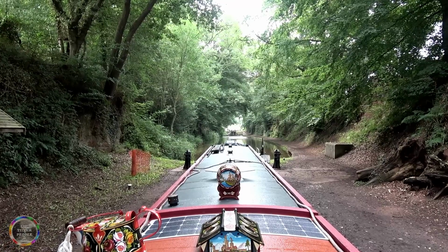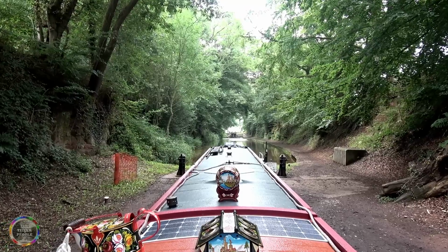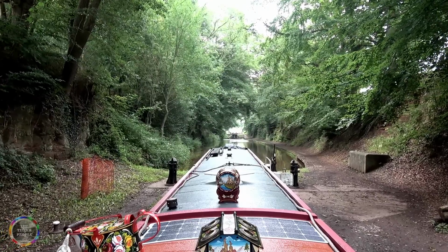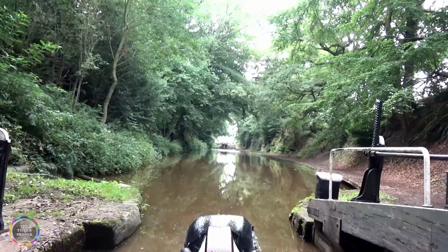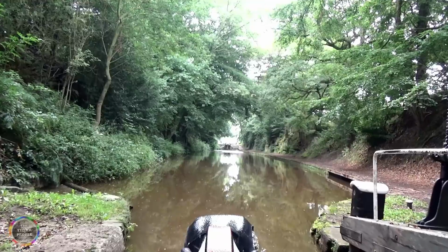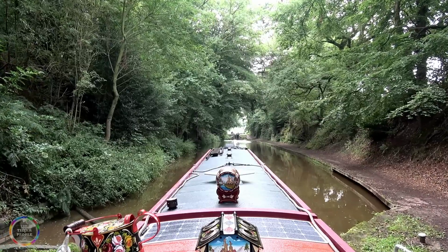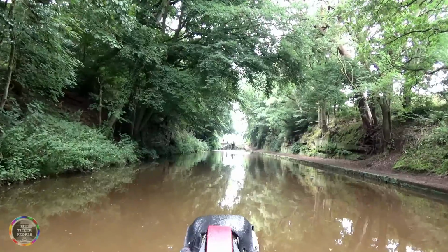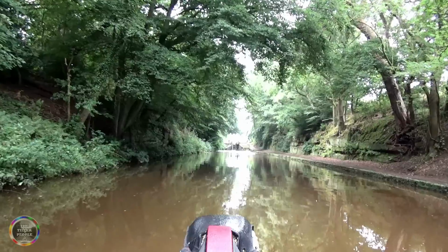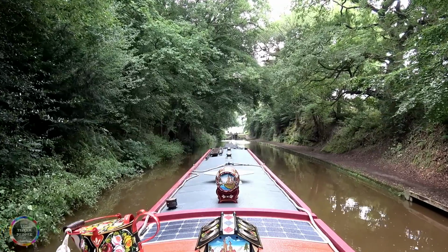So we've put the bow camera on and let's see how the next lock pans out. You can see us doing it again and how to deal with bywashes. Very confident. Watch this now, I'll go and hit the lock. Beautiful early morning weather as well. Absolutely sensational. But we do know that later on in the day, like I've said, storms are forecast. So we make the most of it by starting early.